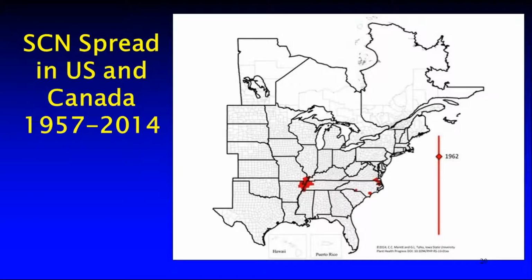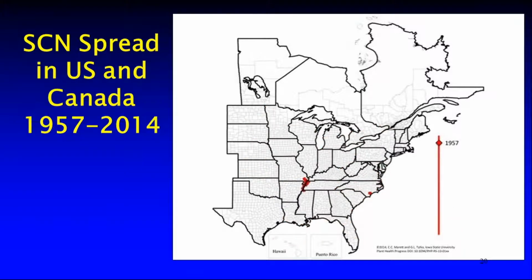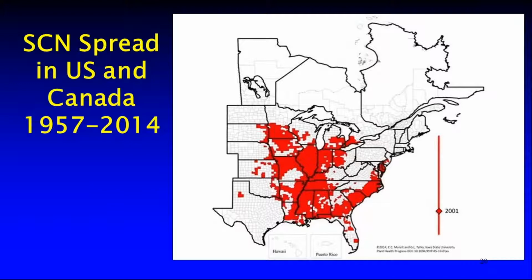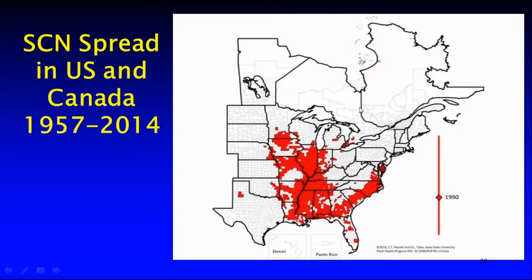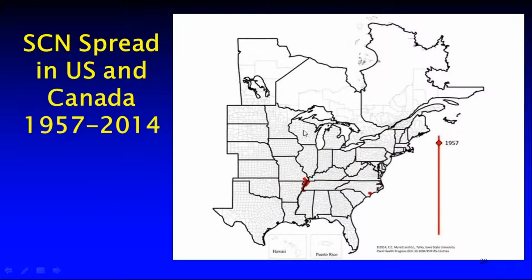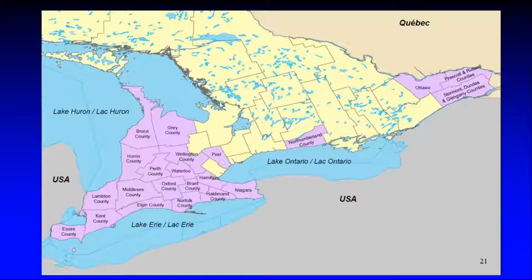And so what have we seen, or when was soybean cyst nematode introduced and spread throughout North America? It was first introduced in 1957 and then slowly progressed down the southeastern United States, the Gulf states, and up through the Mississippi. Basically, anywhere soybeans are produced in North America, particularly the US and into Canada now, you're starting to see soybean cyst nematode move in. And you can see quite extensively how it's moved and become a significant issue in terms of its spread across.